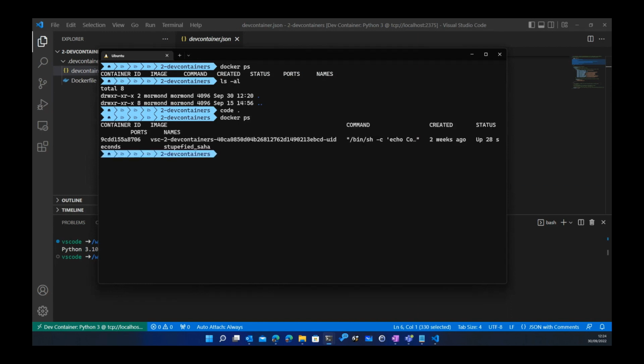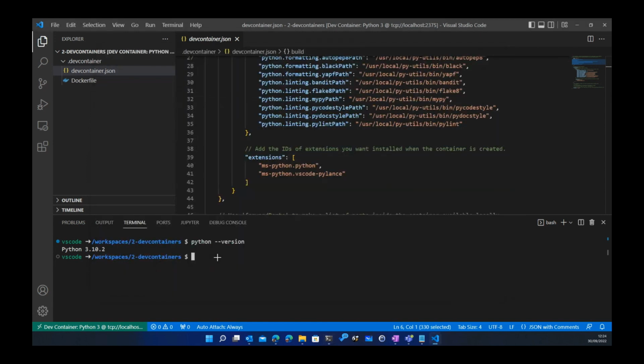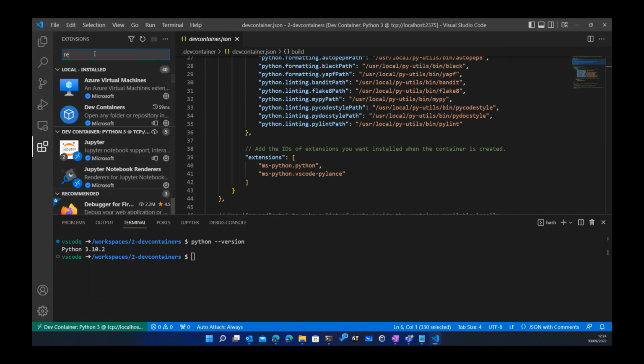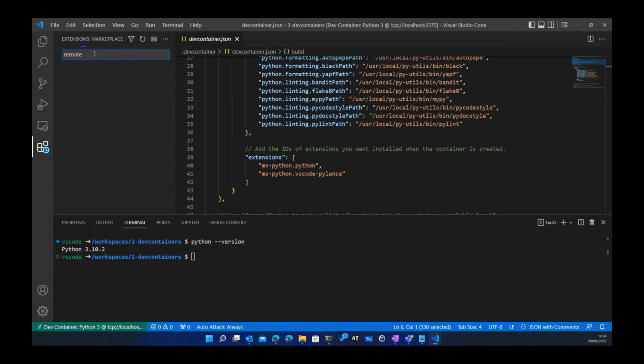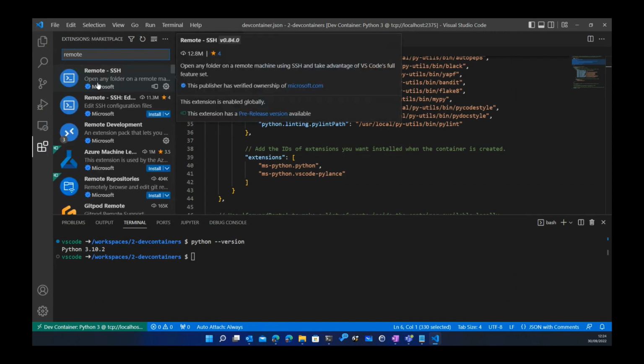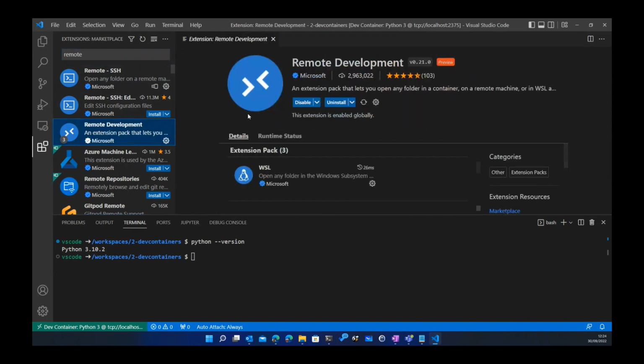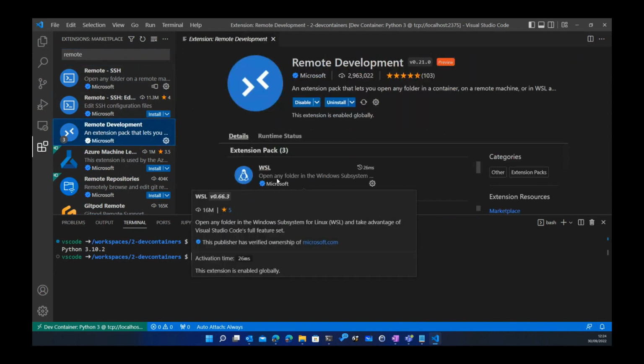You need an extension in Visual Studio Code. So it's the Remote, is it Remote Containers extension it's called? Basically, if you install the Remote Development extension, it pulls in the Remote SSH, Remote WSL, Remote Dev Containers packages. I think there's a Remote SSH as well. So it pulls in all the remoting packages.